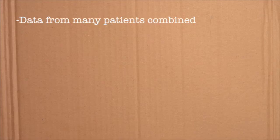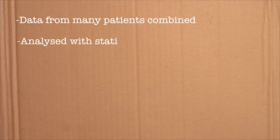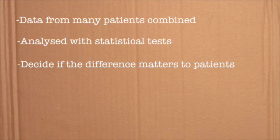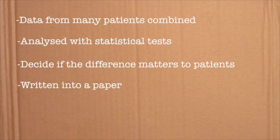In a trial, the data from lots of patients is put together so that we can get the best answers to a clinical question that's being investigated. When we have the data from all the patients in the trial, doctors use statistical tests to see if there are any differences between the new treatment and the standard treatment we give now. Doctors then look at these statistical differences and make a decision about whether they correspond to a difference that actually matters to patients.